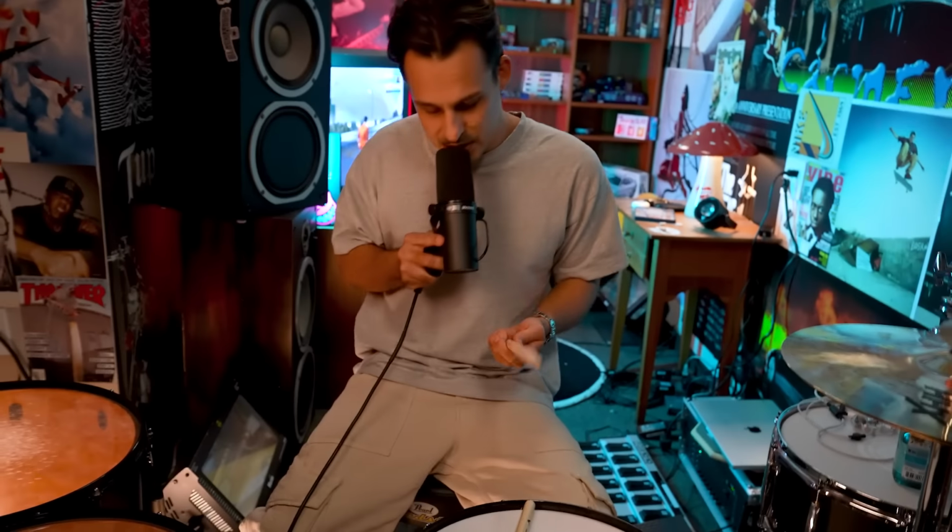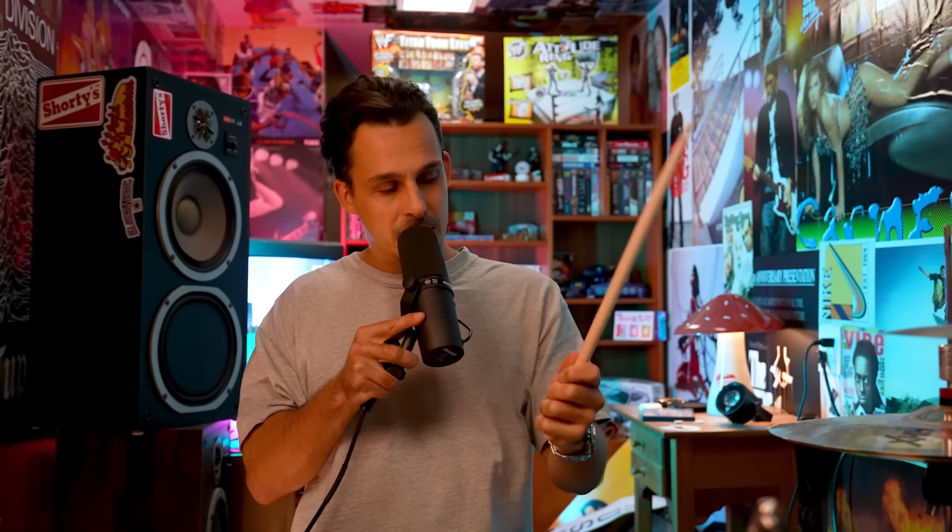Which is a great segue to my sticks. These are Vater Sessions. I've played these for over a decade. They're amazing. It's in between a 5A and a 5B if you want to get technical with it. But the reason why I love these sticks is there's two reasons. One is they're a little bit lighter, so I'm able to go around the kit a little bit quicker. But I've just found that the weight of these just feels absolutely spot on for the size of my hand. So when I swing them or I do the push-pull technique, I'm able to go the furthest on the stick like this, and they still feel like the weight is very controlled when you're doing really fast movements. So Vater Sessions, we covered the drums, we covered the cymbals.